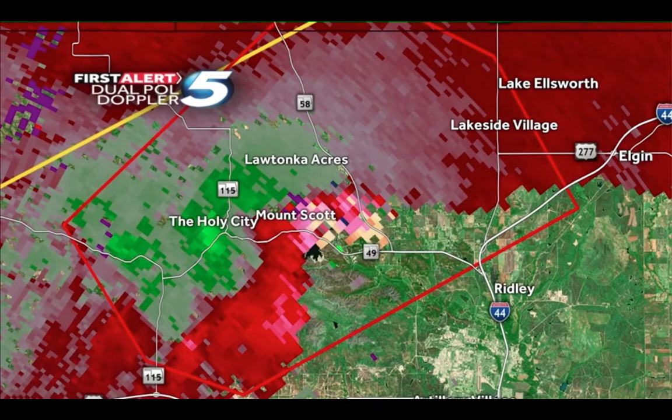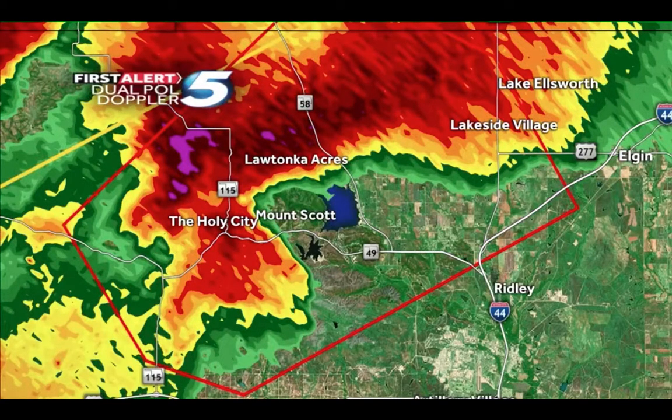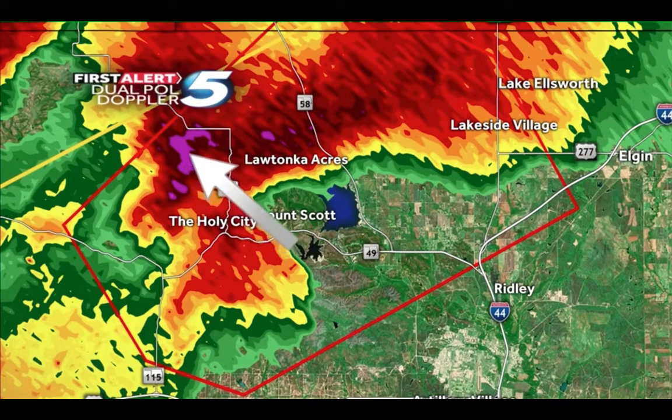Now I'm going to switch over here, so I'm going to show you what you usually see, right? This is the intensity. And again, the hail core is back to the west, to the northwest of Holy City. So here's where your hail core is. And this is actually warned now for teacup size hail. That's 3-inch hail. So it has a really strong updraft.